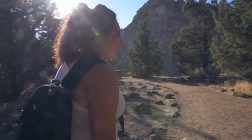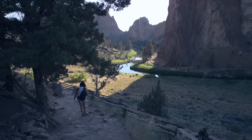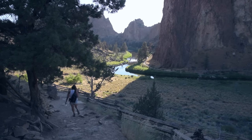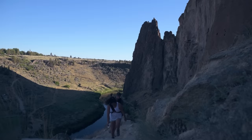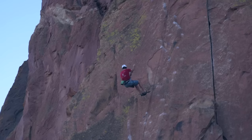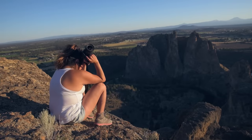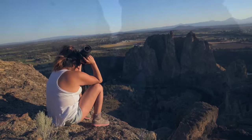After getting all set up at CVT, I met up with my friend Wendy, and our first stop was Smith Rock State Park. This is a very popular hiking and rock climbing destination in Central Oregon. It's also a great place to do some landscape photography.